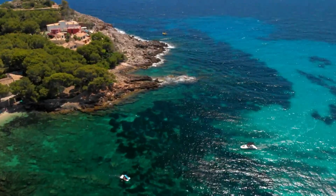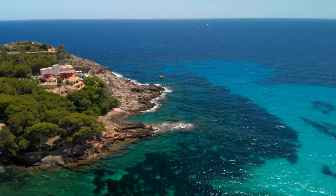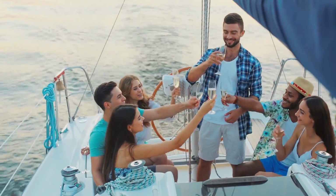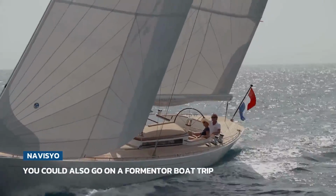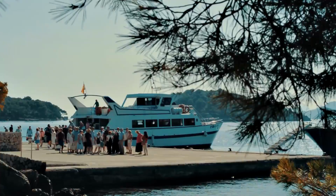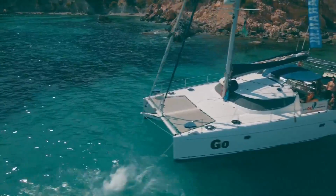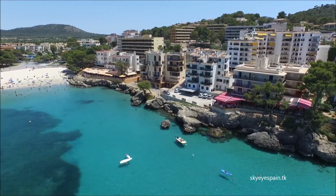If you don't have your boat, you can hire one or join one of the limited Mallorca day trips that bring tourists out to the island during the summer. You could also go on a Formentor boat trip. The Cap de Formentor, or Formentor Peninsula, is Mallorca's most beautiful area, located in the island's northwest corner.